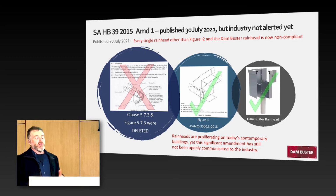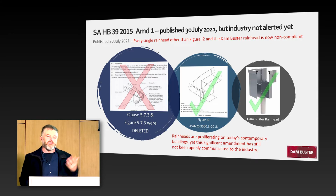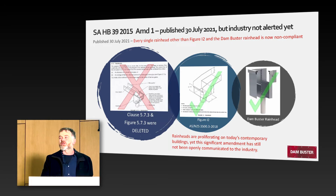Okay, so my name's Russell Kirkwood. I'm a licensed plumber and I'm one of the 4 directors of Dambuster. So tonight you're lucky enough to have all of us here. Between us there's a wealth of information in relation to roof drainage engineering.